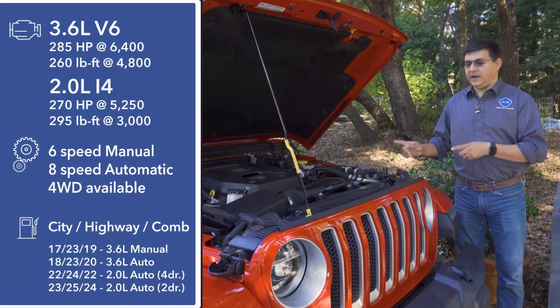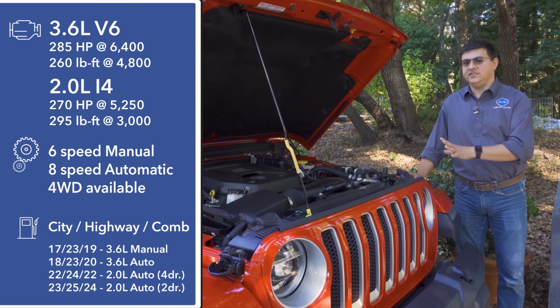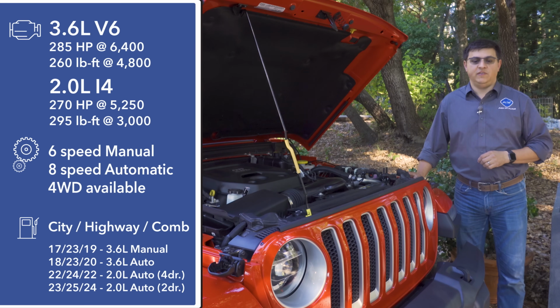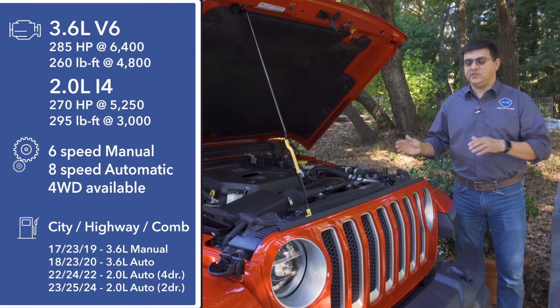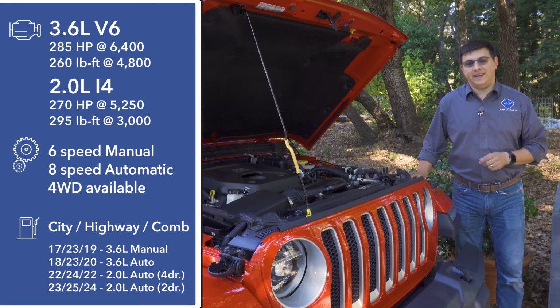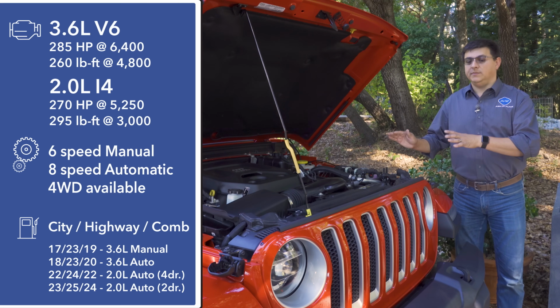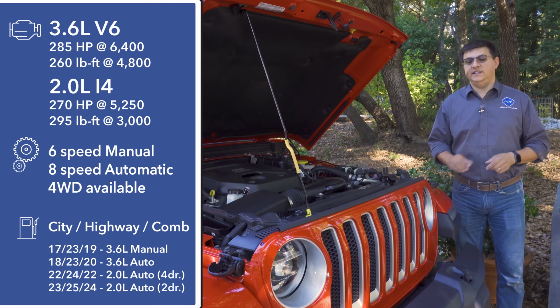Then we have this engine right here. It's a 2-liter 4-cylinder turbocharged engine. It's an entirely new engine design for FCA, based loosely on the 2-liter 4-cylinder turbo we find in some of the Alfa Romeos out there. This produces 270 horsepower, so a little bit less power than the 3.6, but a whopping 295 pound-feet of torque, so notably more than the V6, and the torque comes on at much lower RPMs, so this definitely feels more torquey than the V6 engine.